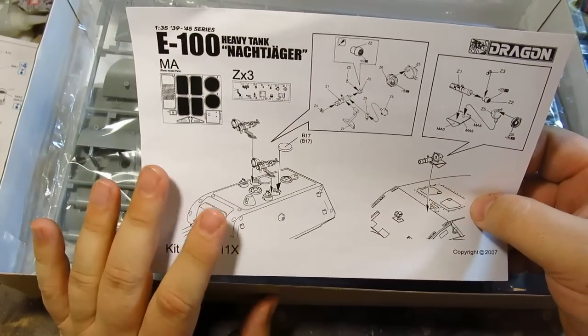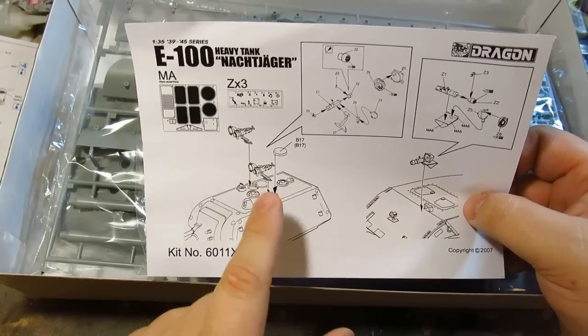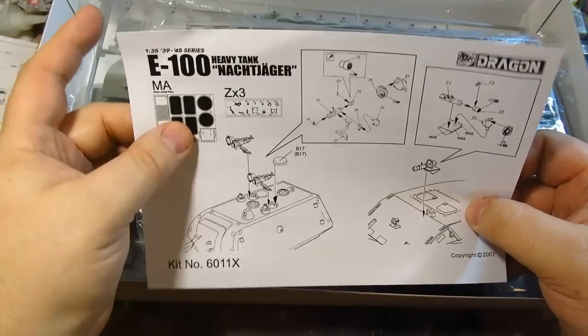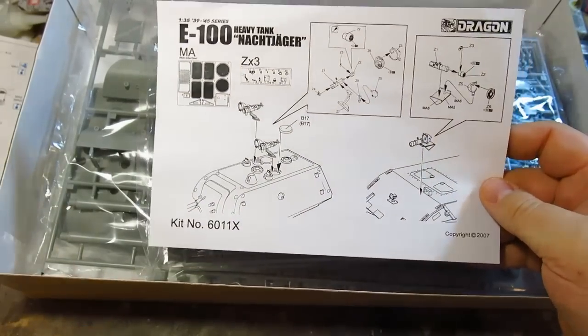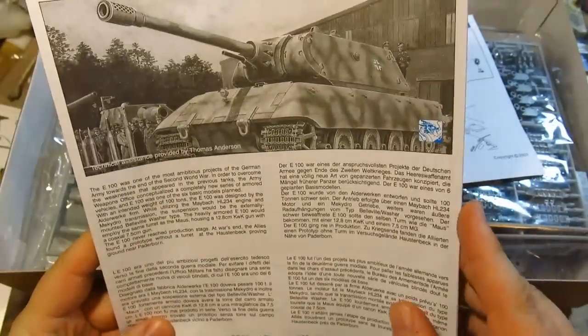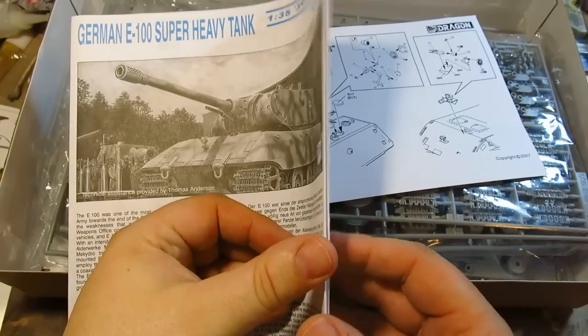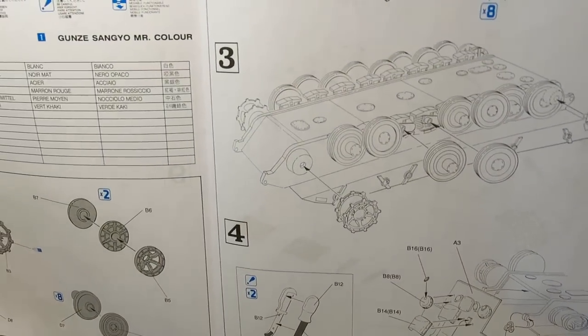This was the mouse kit with the additions of this IR sighting equipment, which, by the way, these are rendered in those clear parts, which we have already looked at. So they're just saying this photo etched set is an addition to that original kit. And then the Dragon instructions, yay! Kit number 6011X, I think is what this is actually, according to the box. And, wow, that's very basic for Dragon.